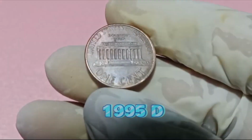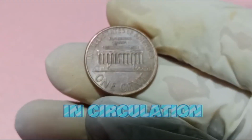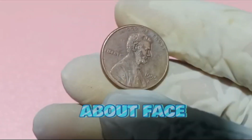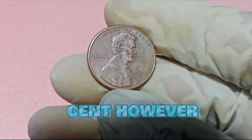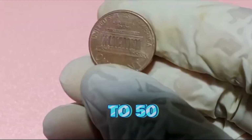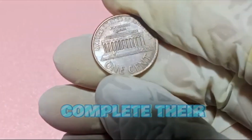If you've got a 1995 D Lincoln cent that's been in circulation, meaning it has some wear and tear from everyday use, it's worth about face value, just 1 cent. However, if it's in better than average condition, you might get 10 to 50 cents from a collector who is seeking to complete their collection.